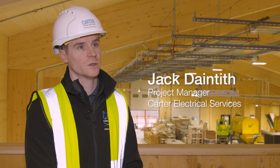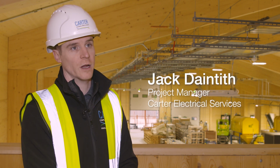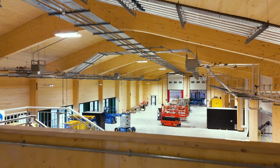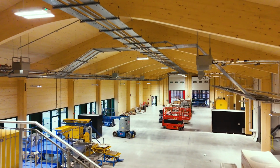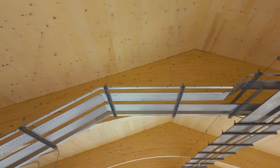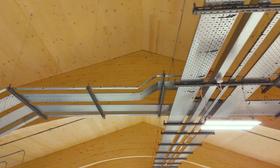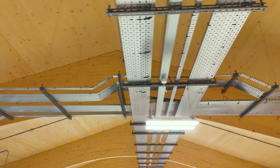The catenary system was selected in here for two reasons. One was it's three straight runs, so we can maintain a nice straight linear line, which as you can see works very well. And the second is the pitch of the ceiling; using traditional rod was causing a few design issues in making sure that we could maintain it into the wood.